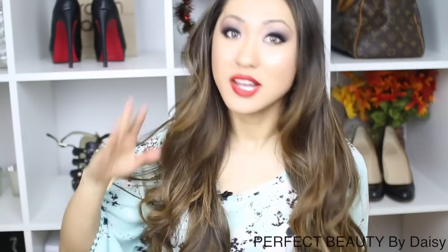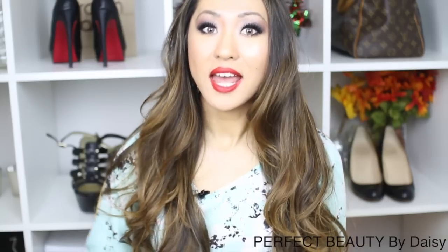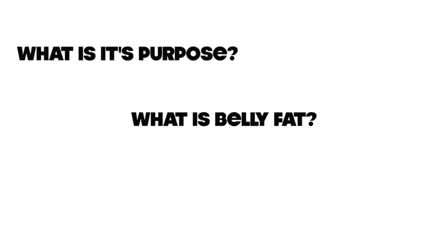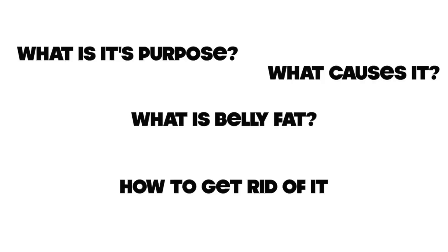Now these are just tips in addition to what you should be doing, which is to lower your caloric and carbohydrate intake and increase the amount of physical activity. Because if your output is less than your input, then you're going to shrink, right? Just like a business is going to shrink when the amount of money it makes is less than it costs to make the actual thing. So today I'm going to be talking about what belly fat is, its purpose, what causes belly fat, and what you are here for: how do I get rid of belly fat?